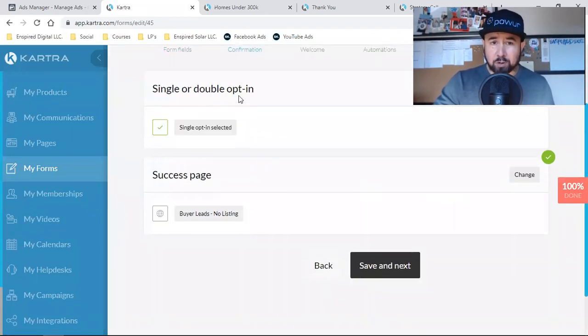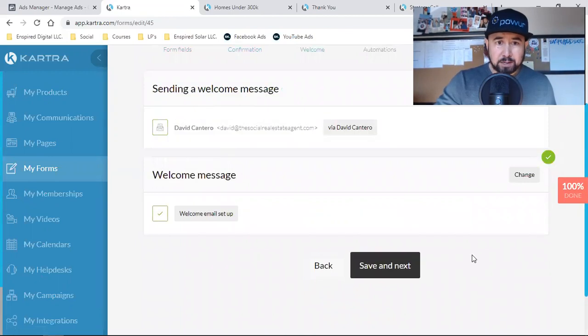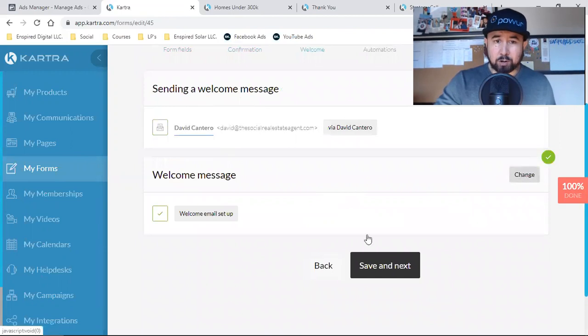We can make it a single or a double opt-in. We'll just go with single for now. And then once they opt in, where are they going? Are they going to a thank you page? So you want to make sure you tie up that thank you page. Okay. Save and next. Where is it coming from? Is it coming from your email? Perfect.